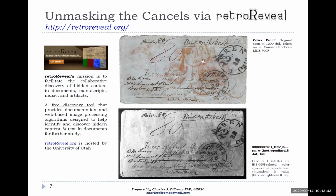If you have a digital image that you take on your phone or your scanner, you can go to their site, retroReveal.org. You can create an account if you'd like or not. You can upload your image and it can be processed for free, as I'm going to show you. And it can uncover really interesting things on a document, on a letter, or in this case, on a cover. So here's the original cover that I scanned in 1200 dpi on my scanner. I use a simple Canon scanner, LiDE 700F, nothing fancy, but it's a workhorse and I've been using it for years. Here's the original cover, in regular light.